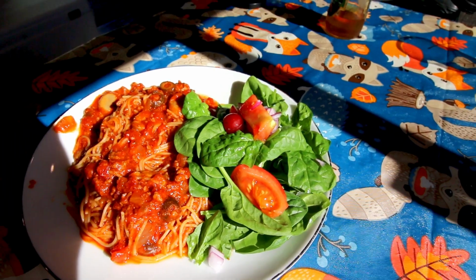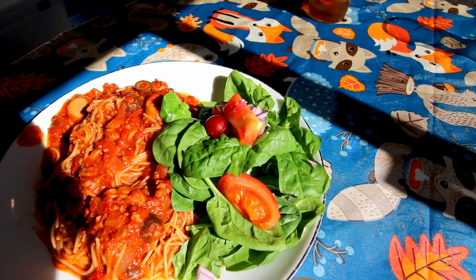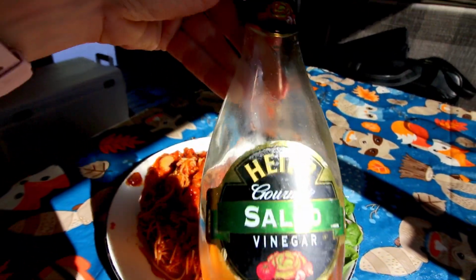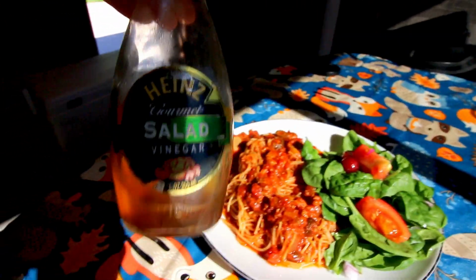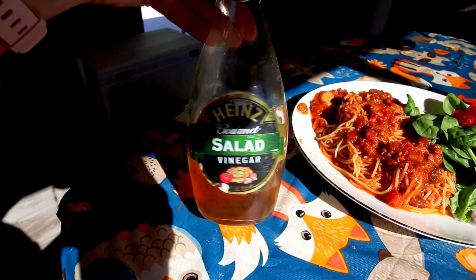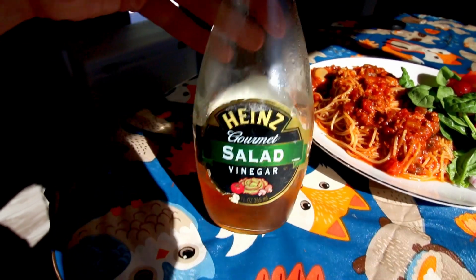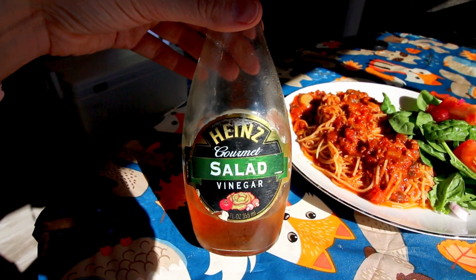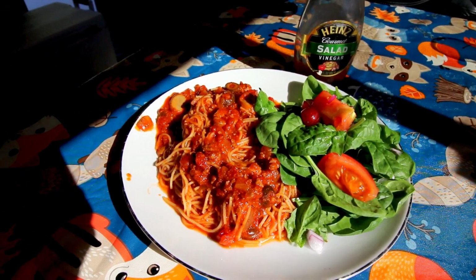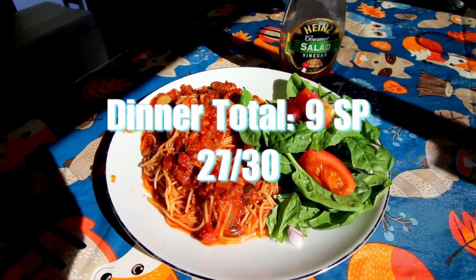And then we've just got a salad here, some baby spinach, red onion, grapes, and a little bit of tomato. And for dressing, just going to be using some of this, sorry about the lighting too, it's really bad, Heinz salad vinegar. And I don't think this is any points, but if it is, I will adjust. So dinner is going to be, like I said, either 8 or 9 points, and I will put what it is exactly up on the screen.